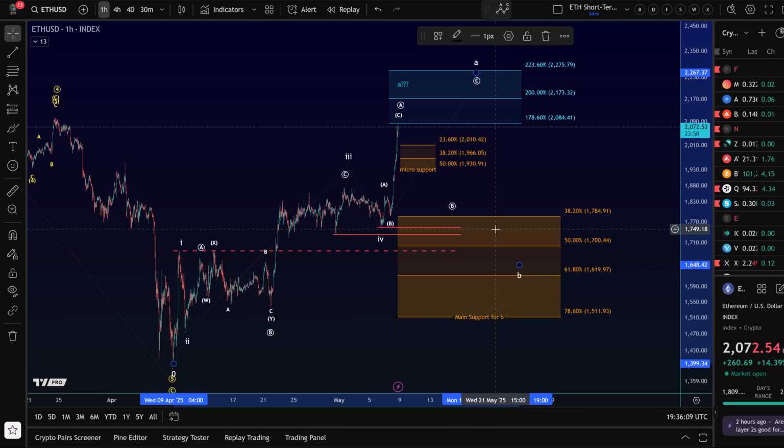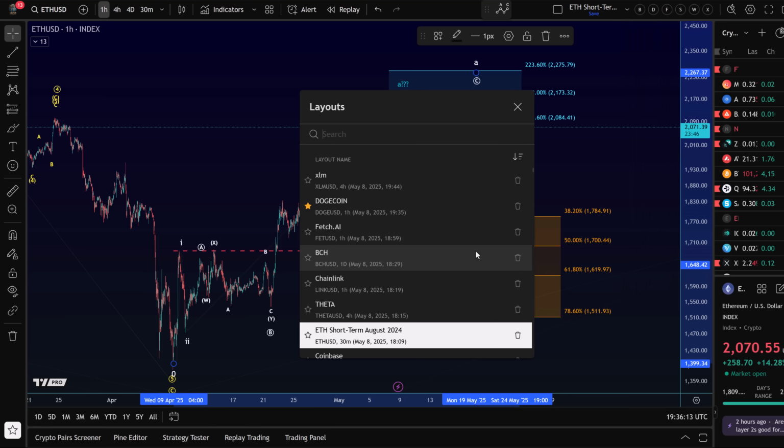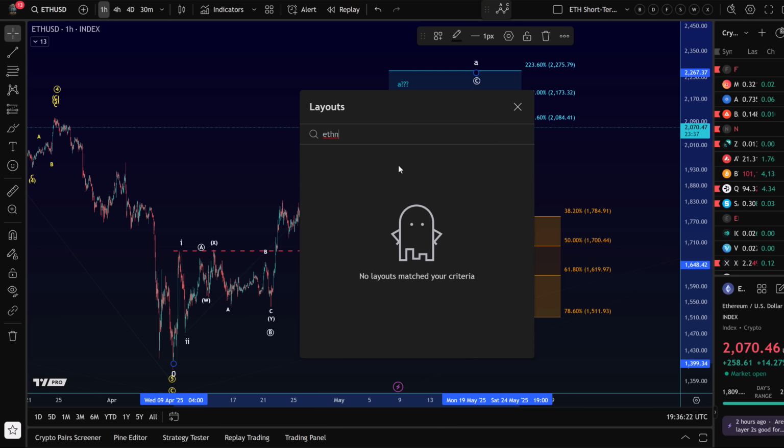Now, what I wanted to do as well as a bonus today is I wanted to take a look at the ETH BTC chart with you, because that is potentially turning around to the upside. So let's open the ETH BTC chart.